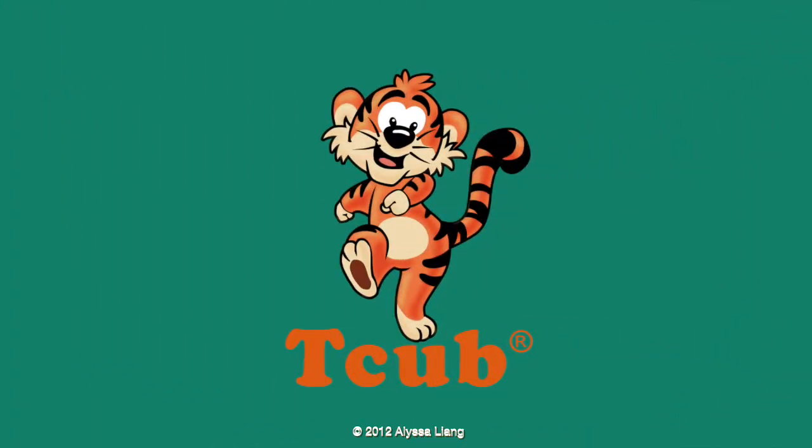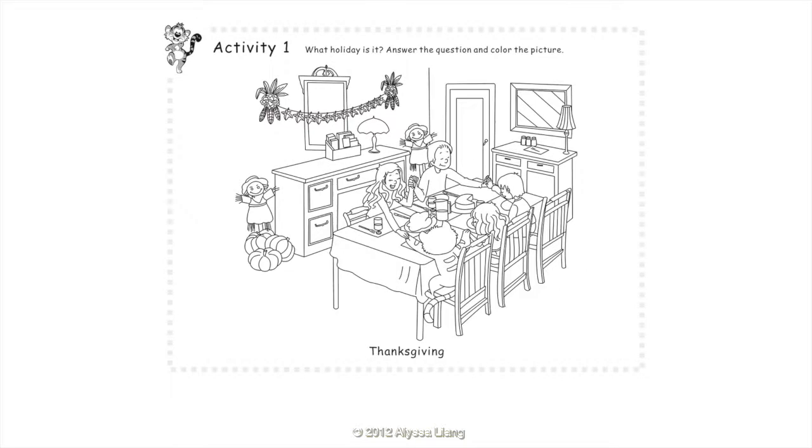Let's do the activities. Activity 1. What holiday is it? Answer the question and color the picture. It's Thanksgiving.